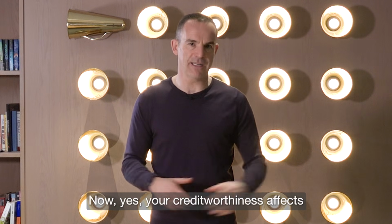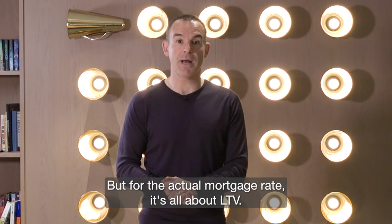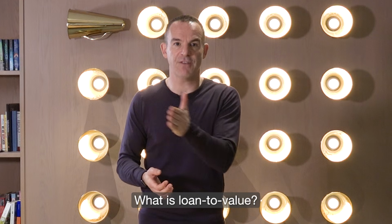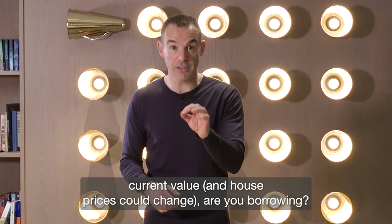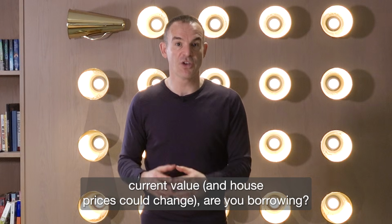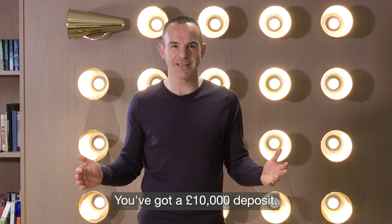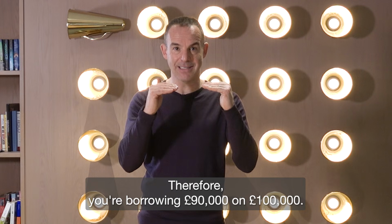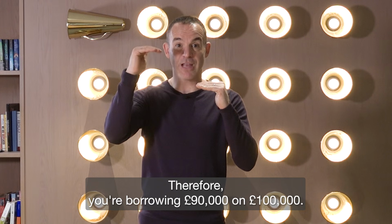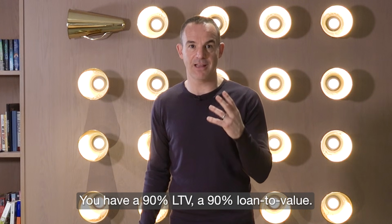Now, yes, your creditworthiness affects what mortgage you can get, and yes, your affordability score affects it. But for the actual mortgage rate, it's all about LTV. What is loan to value? Well, it's what portion of your home's current value, and house prices can change, are you borrowing? I'll make it very simple. You've got a £10,000 deposit, you're buying a £100,000 house, therefore you're borrowing £90,000 on £100,000, you have a 90% LTV, a 90% loan to value.